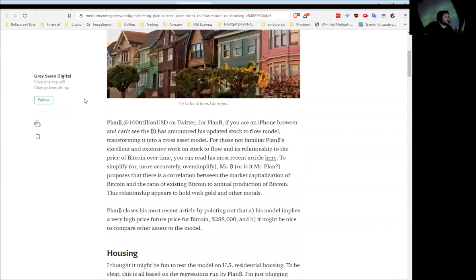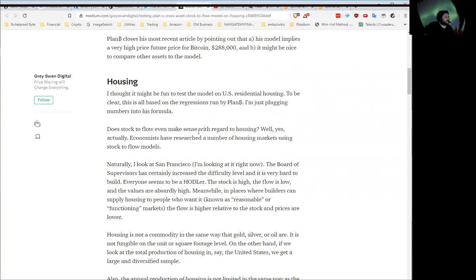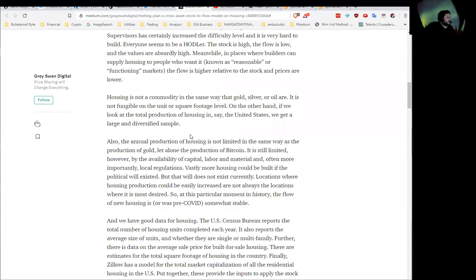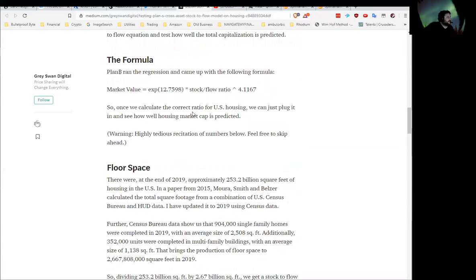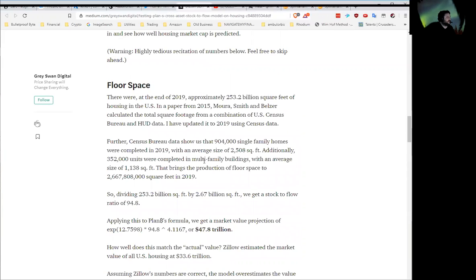So what Harrigan does here is he goes through the stock-to-flow in terms of square footage, which is kind of interesting. You can read the article, which I will link to in the notes here. But it comes up with a calculation of a stock-to-flow ratio of 94.8. And that is based on there being an existing 253 billion square feet of residential space, and 2.67 billion was added. So that gives you a ratio of 94.8.